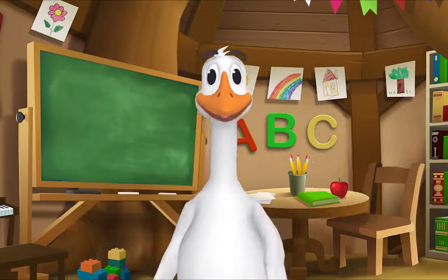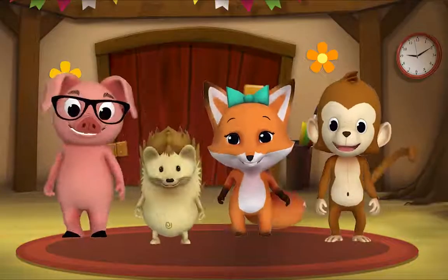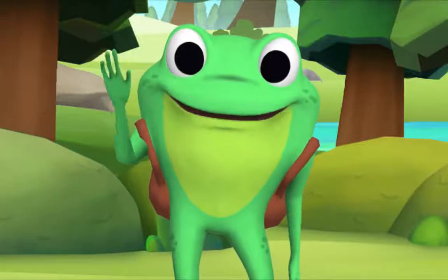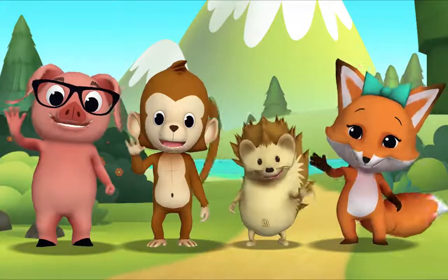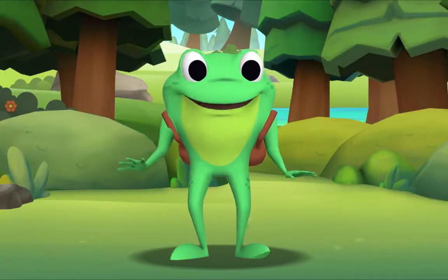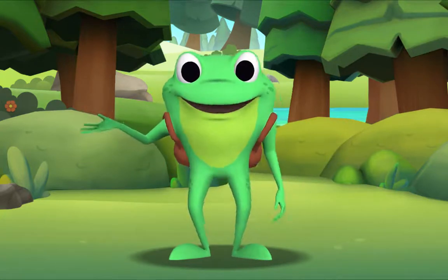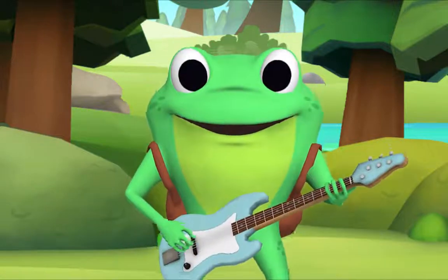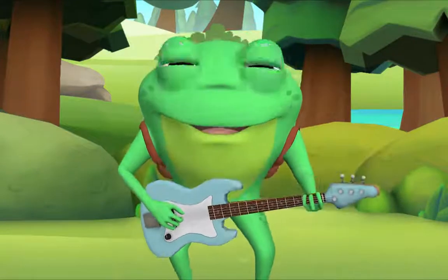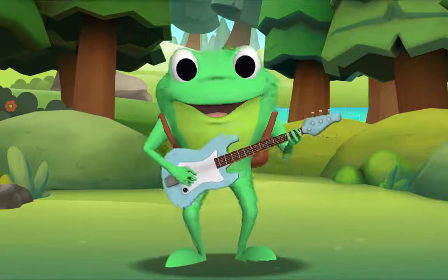Kids, it's time for a sing-along with Mr. Frog. Yay! Remember to say hello when you see him. Hello, kids. Hello, Mr. Frog. I'm going to teach you a song called Hush-a-bye, Baby. And look what I have in my backpack. An electric bass. I'll sing the song first, then you sing along with me. Okay, let's begin.